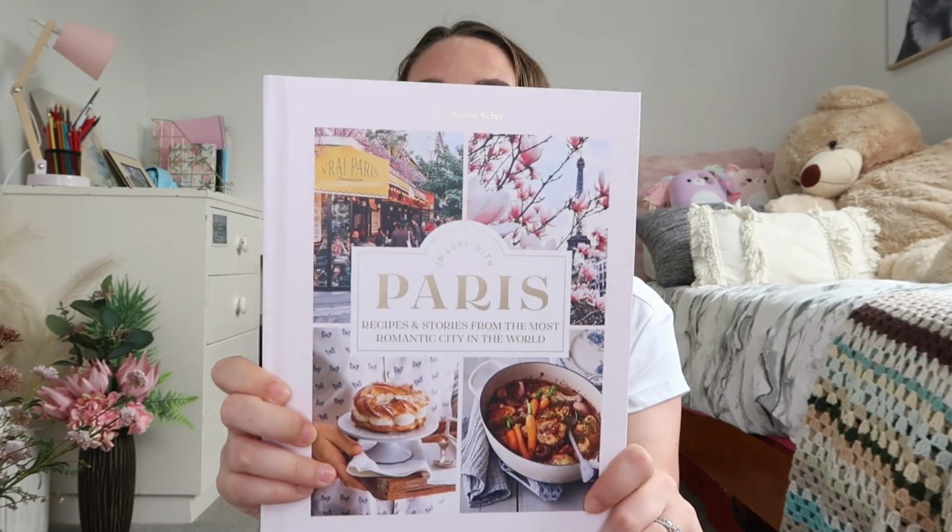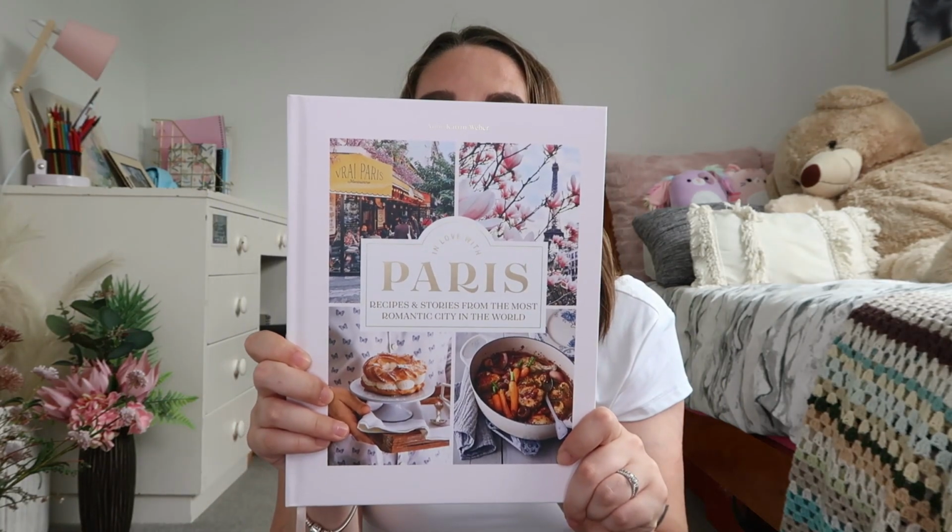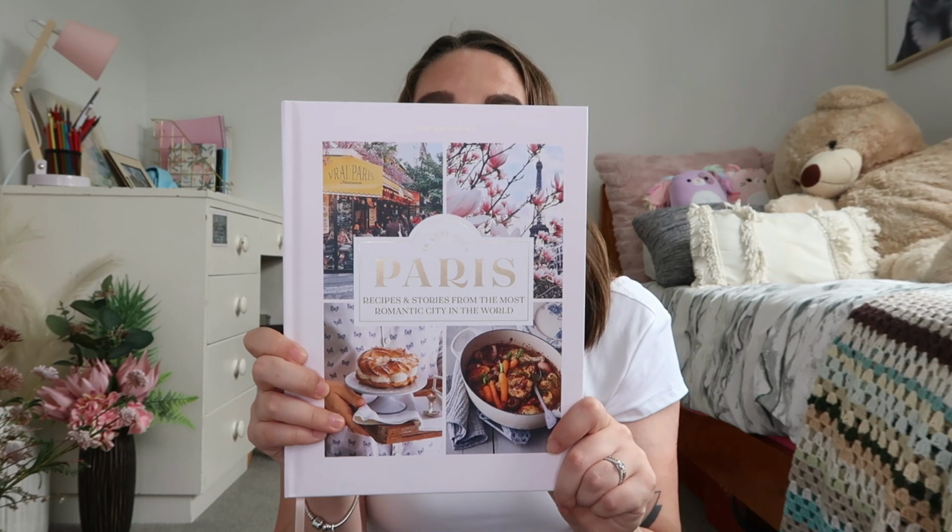And then on that same trip I also found this book. I just think this is so incredibly pretty. So this one is In Love with Paris by Anne-Catherine Weber. It just says recipes and stories from the most romantic city in the world. Now I thought the cover was the most aesthetically pleasing thing that I have ever seen.